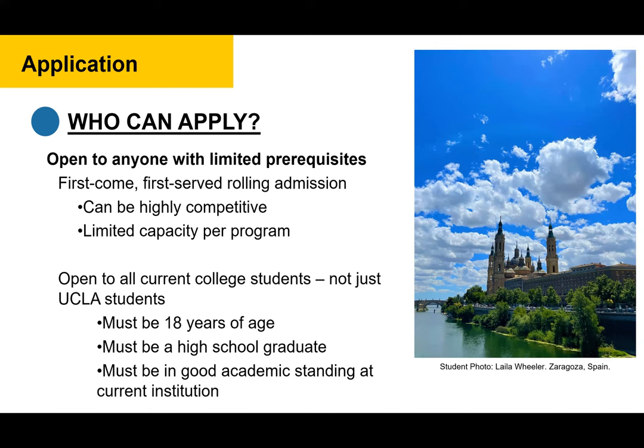Our admission is first come, first serve. So what this means is the timestamp that you submit your application really matters. It is highly competitive for certain programs, just in the sense that there's a limited capacity. And we typically admit students into the programs based on when they've completed the application. If there's a spot open to you, then it's yours.